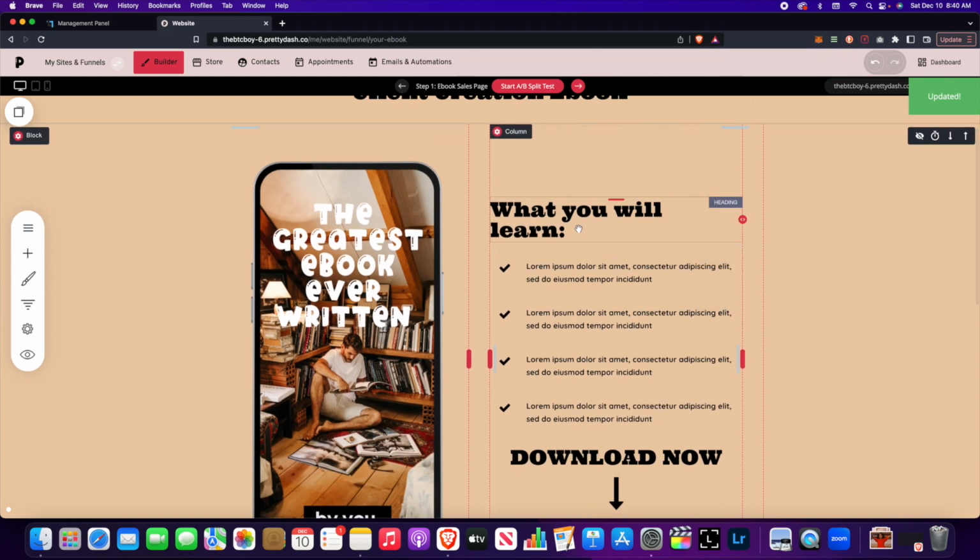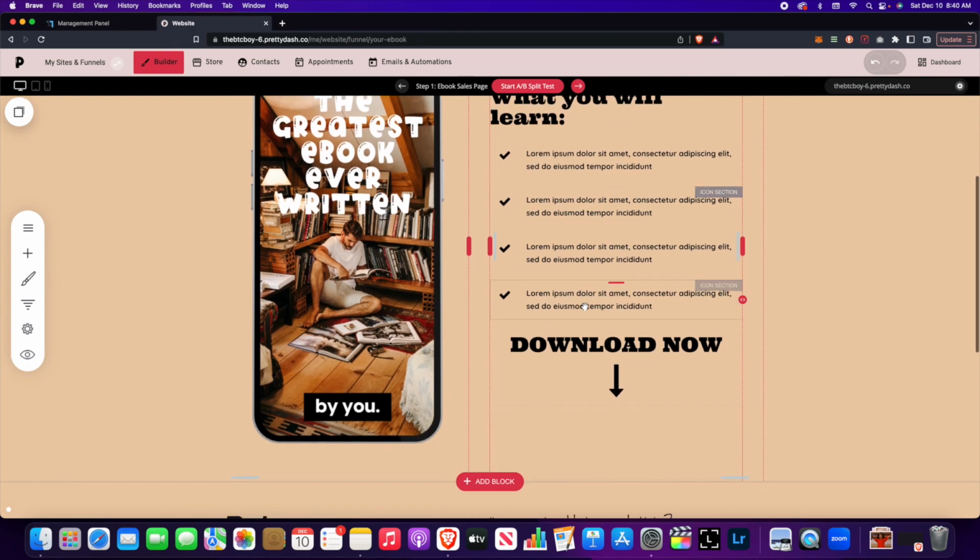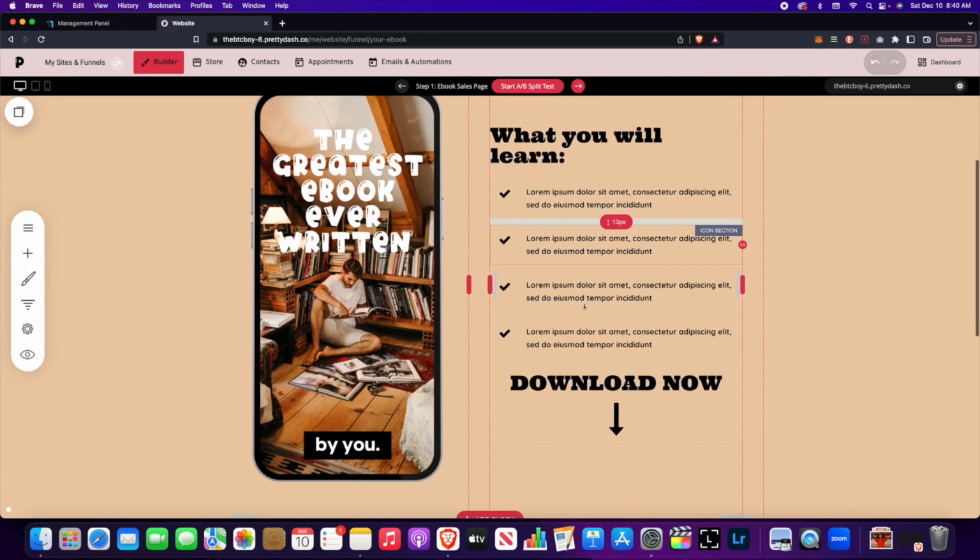And then here we'll leave what you will learn. We don't need to change these. These are basically just your steps that you're gonna learn. So let them know what the benefits are, what they're gonna get out of this, what their transformation is gonna be, and things like that.